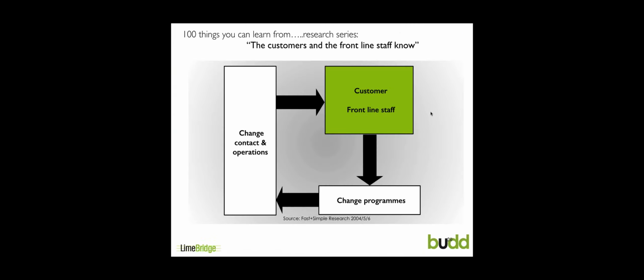What we've seen for donkey's years now is this virtuous circle here of the customers and the frontline staff and what they do and what they know. If you can focus that onto the change programs that you do, and in turn make the change programs deliver operational change such that the customers can see the difference, that's your virtuous circle. And that's what we attempt to do all the time in these kind of processes.